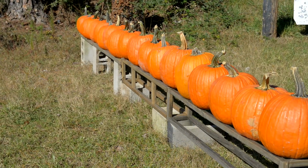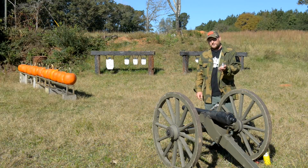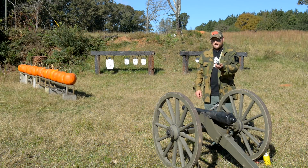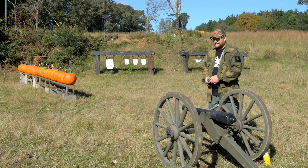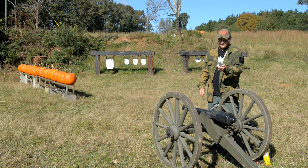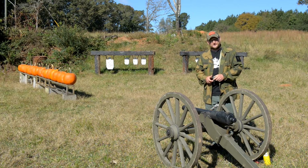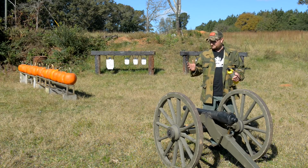We got a row of pumpkins. This projectile is leaving the muzzle with 46,000 foot-pounds of energy. A lot of power, 1/4 pound of black powder and a 1.2 pound projectile. So we're gonna stoke this little cannon up and shove this little pill, it's not a little pill, but we're gonna shove this pill down range, see what happens to these pumpkins. Let's do it. All right, here we go. No idea what's gonna happen at all.